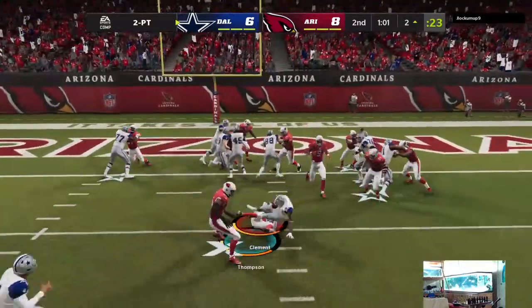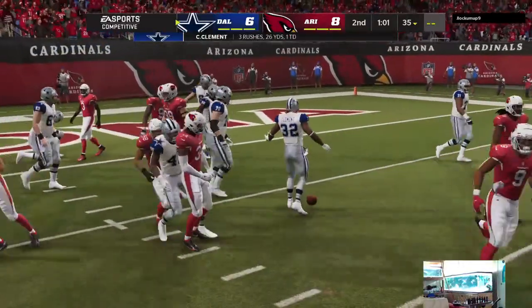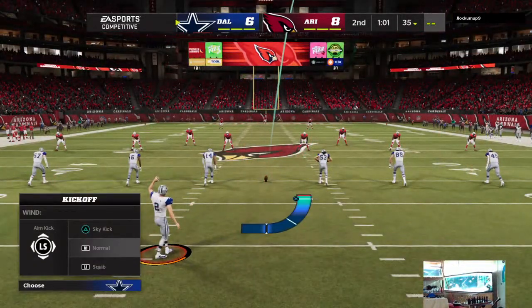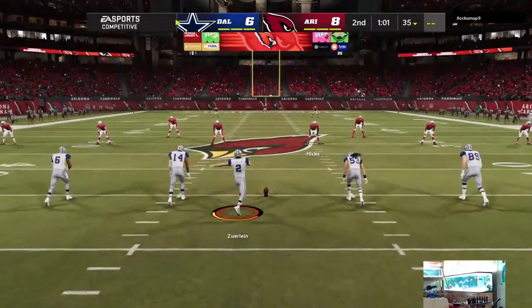They're going to try and run. And he is not going to make it to the end zone. The defense stands tall, and they're going to hold on to their 8-6 lead. Now after the touchdown, it's Zerline. He'll kick it away.